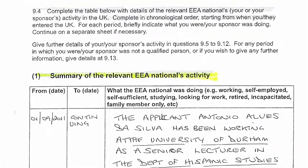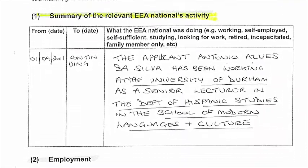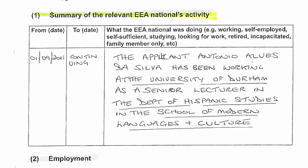Antonio, fortunately for us, has only worked in the one place, and you can see that he started work the day after he entered the UK on the 1st of September 2011, and his employment is continuing. The details I've given is the applicant Antonio Alves de Silva has been working at the University of Durham as a senior lecturer in the Department of Hispanic Studies in the School of Modern Languages and Culture.